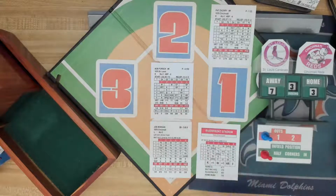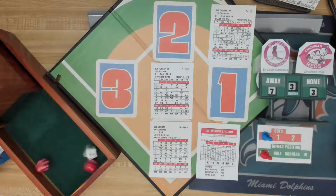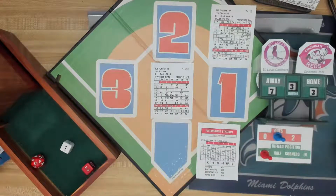He doesn't get any boos. They know that Morgan is the guy here in Riverfront. Forsch will pitch. 6-1, range play. Morgan, 2-4. Fly ball to right field. Range play to Crawford. His range is a 2. Yes, he will make the catch. Out number 1. Nice play by Willie Crawford.